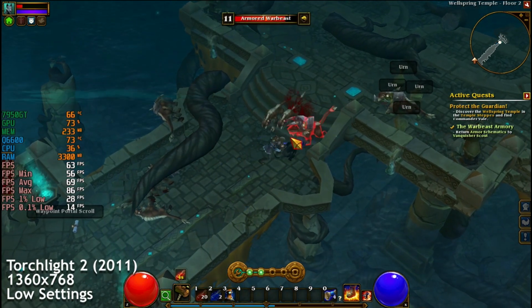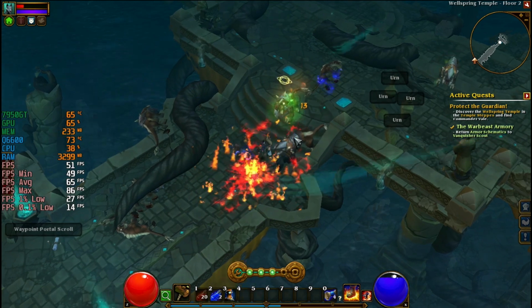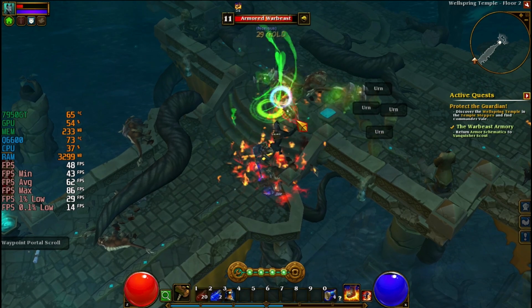Finally, Torchlight 2, 1360 by 768, lower settings. No issues here, we averaged over 60 FPS with no noticeable stuttering. This game is very well optimised for older hardware.